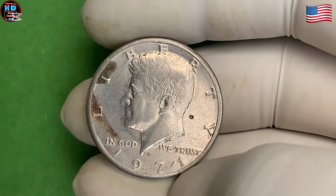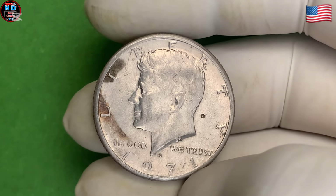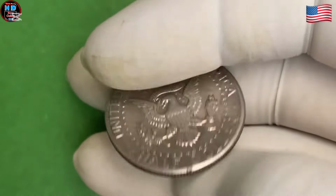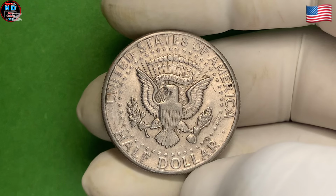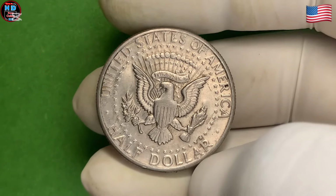Whether you're a seasoned collector or just starting out, understanding the historical context and rare varieties of the coin can give you an edge in finding hidden treasures. And if you're fortunate enough to come across one of these rare, high-quality coins, you could find yourself sitting on a valuable piece of American history.